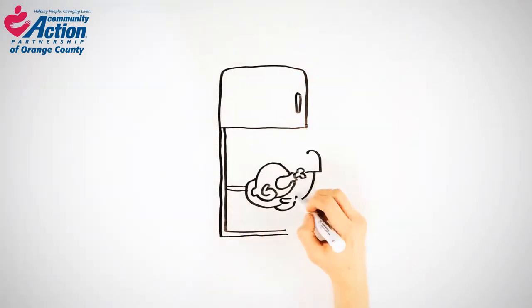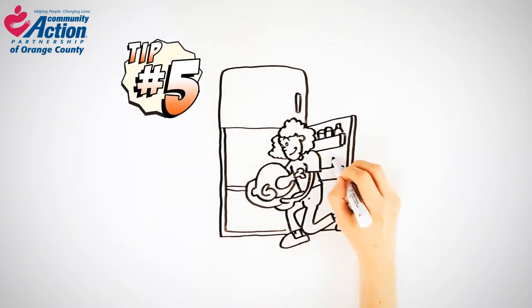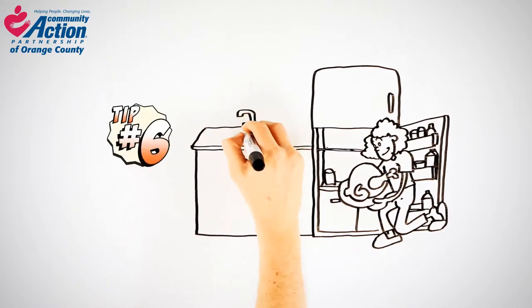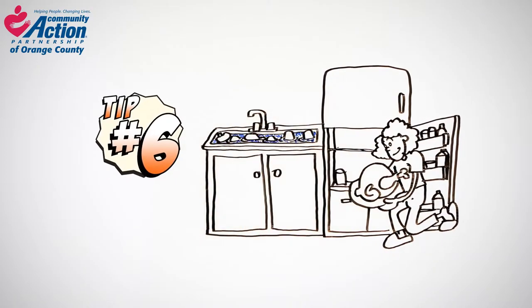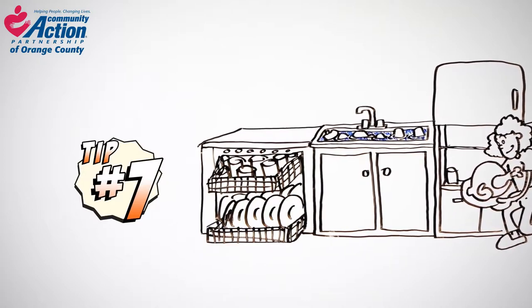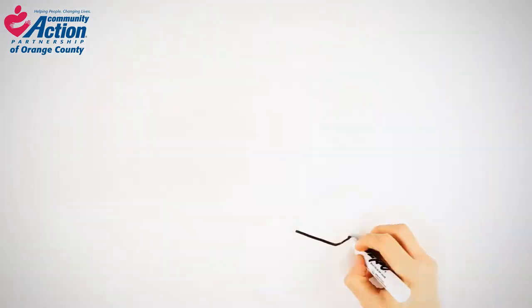In the kitchen, it pays to think ahead. Thaw frozen food overnight in the fridge instead of running the hot water. And don't let the water run when you're cleaning fruits and veggies. Fill up the sink instead. When it's time to clean up, load up the dishwasher. It costs the same to wash one dish as a full load.